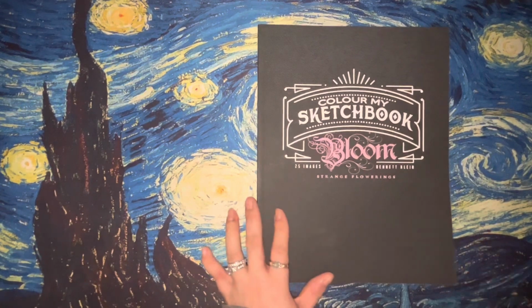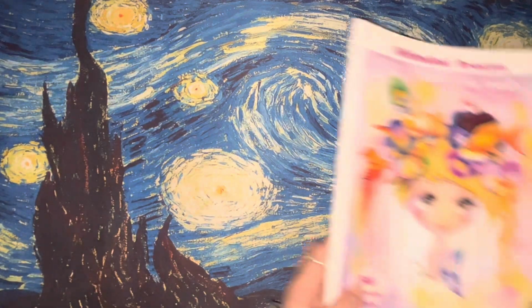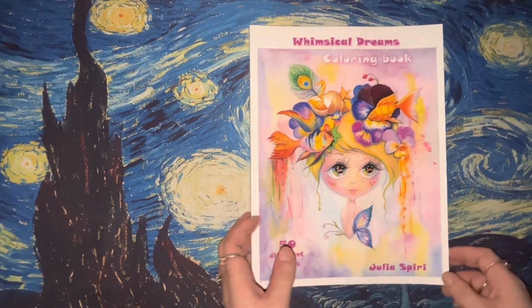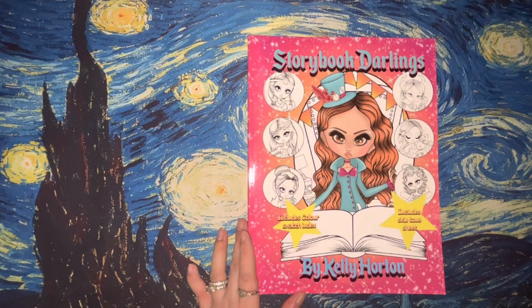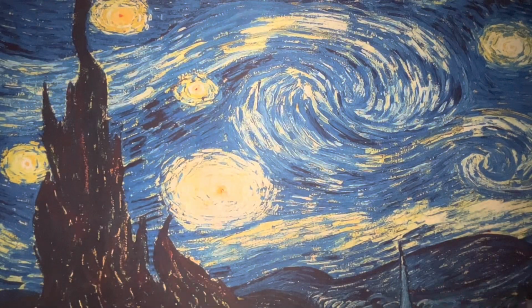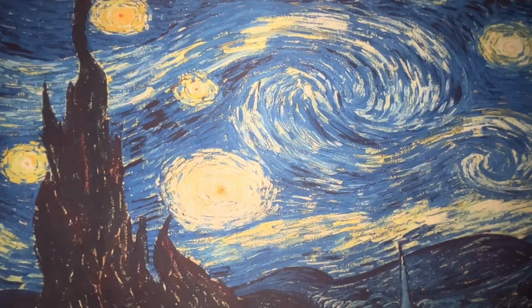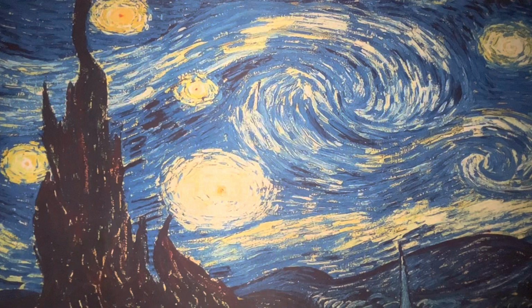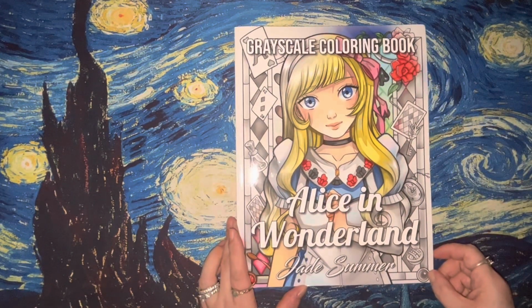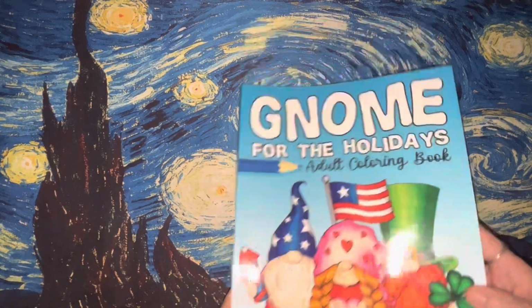Then I have Color My Sketchbook Bloom by Bennett Klein. Whimsical Dreams by Julia Sperry. Storybook Darlings by Kelly Horton. Fadorables by Selena Fennick. Gnome Life by Coloring Book Cafe. Alice in Wonderland by Jade Summer, the grayscale version. Gnome for the Holidays by Tabitha L. Barnett.